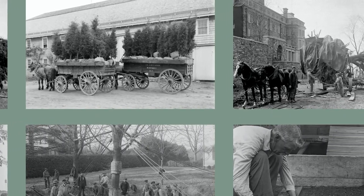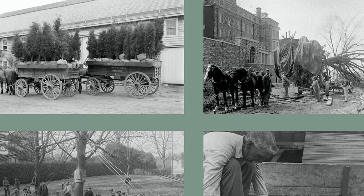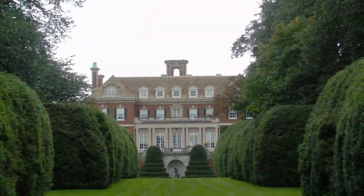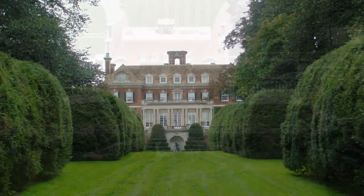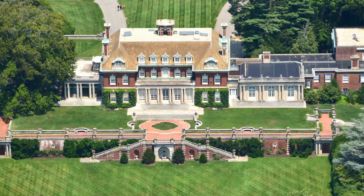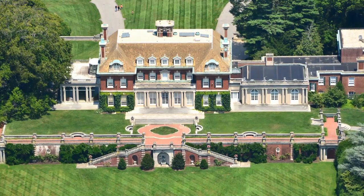Full-grown trees, sometimes in full leaf, were carefully extracted from the earth and taken primarily to the Gold Coast mansions, where many still flourish today, such as the Vanderbilt Mansion, J.P. Morgan Estate, and the Phipps Estate, currently Old Westbury Gardens.